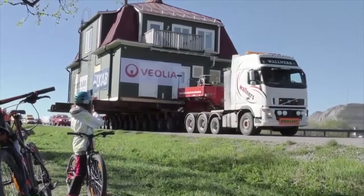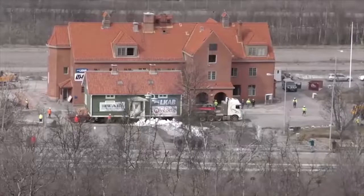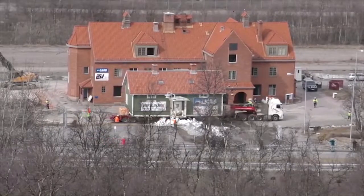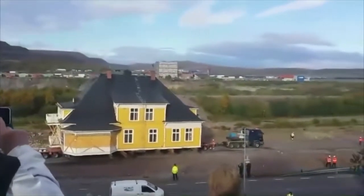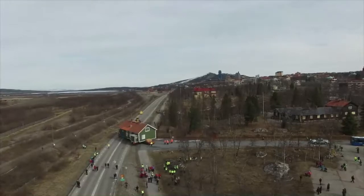And buildings that are too important to demolish are being uprooted whole and transported a few miles down the road. And the spectacle is attracting a new wave of visitors. It's a pricey operation. The cost of the move is estimated at $2 billion.